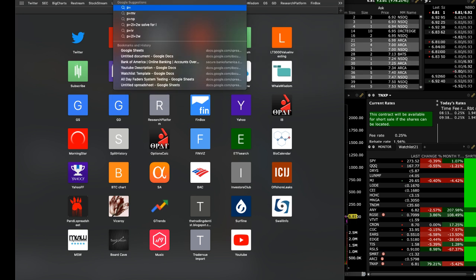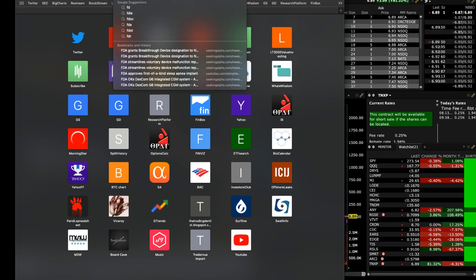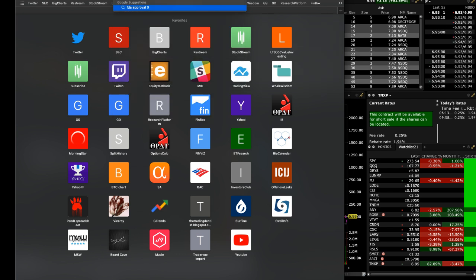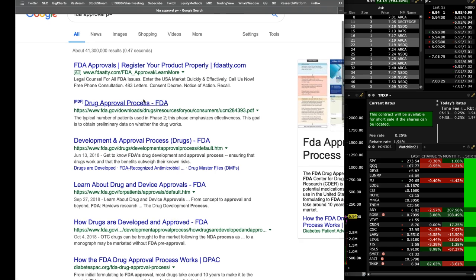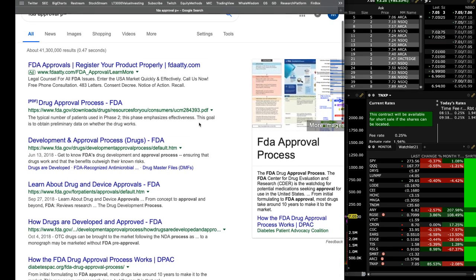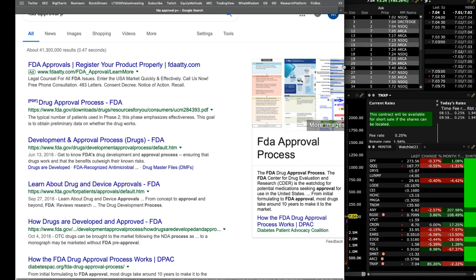P equals, what does P equals mean? What is P? Oh my god, this thing's already above 7.